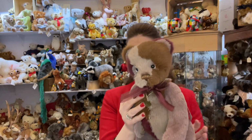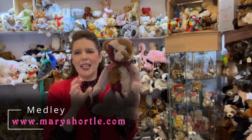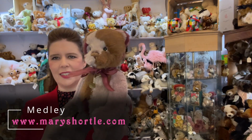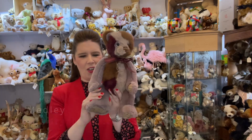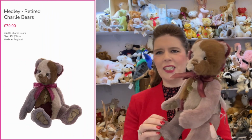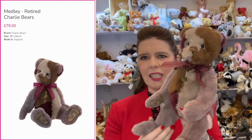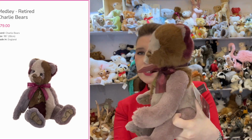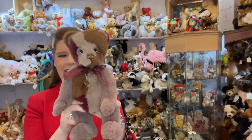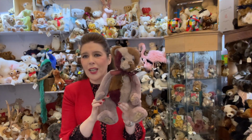So the first one, which is really one of my favourites, is Medley, and I love the mix of the colours. This is so autumnal and would look lovely at the minute in your home, but the mix of the colours, it's a little bit like a jigsaw puzzle, isn't it? But I love the burgundies and the cashmere colours. They're really rich, and I like the way he looks a little bit forlorn too. So Medley is also available now on our website, along with our beautiful Caroline.